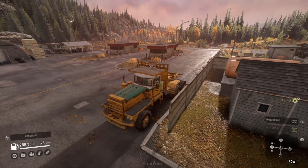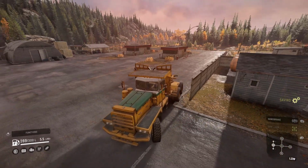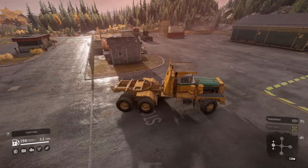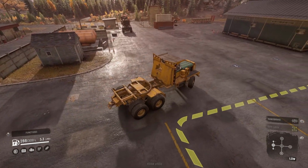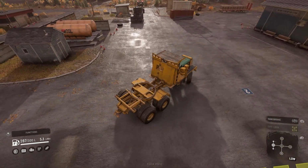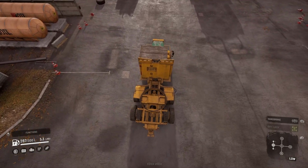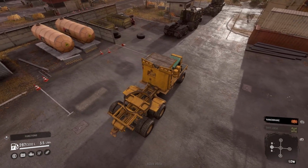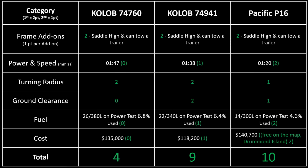And now we take a look at the P16's turning circle. It's going to differ quite a lot compared to the Kolobs. A lot wider. You can see that twin steer really making a big difference. There we go. So the P16 ended up here, whereas the Kolobs were basically inside those white lines, so big difference there. Right, so let's take a look at the final results and tie everything up.